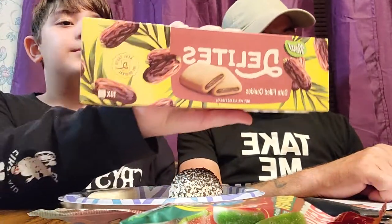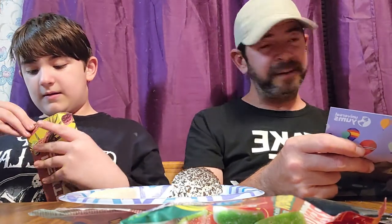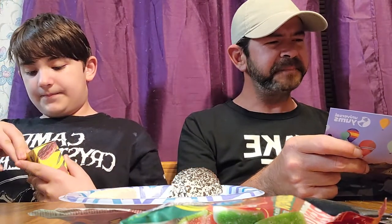Okay, alright. Date. Two of them at a time are spicy. That's the paprika. Anyway. Date. Ma'amul cookies. Oh, they're cookies. Like a Fig Newton, but with real dates. Okay.